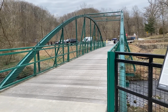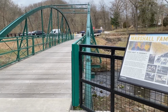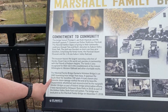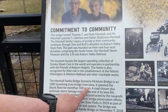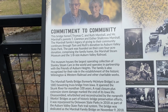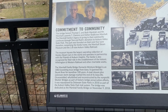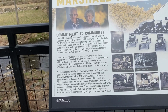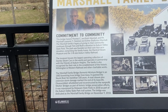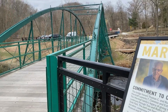All right, so this is the Marshall Bridge. This is kind of cool. Anyhow, it was dedicated to the Marshall family. The Marshall family bridge, formerly McIntyre Bridge, is an 1883 bowstring truss bridge from Iowa. It spanned the Skunk River for more than 100 years. They disassembled, refurbished it, and brought it here, and now it resides here, which is a cool little bridge.